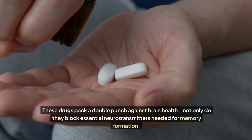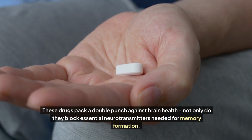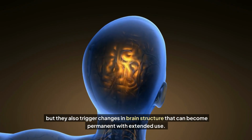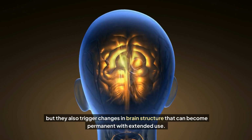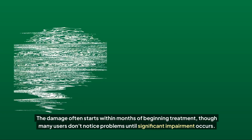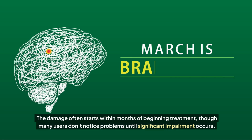These drugs pack a double punch against brain health. Not only do they block essential neurotransmitters needed for memory formation, but they also trigger changes in brain structure that can become permanent with extended use. The damage often starts within months of beginning treatment, though many users don't notice problems until significant impairment occurs.